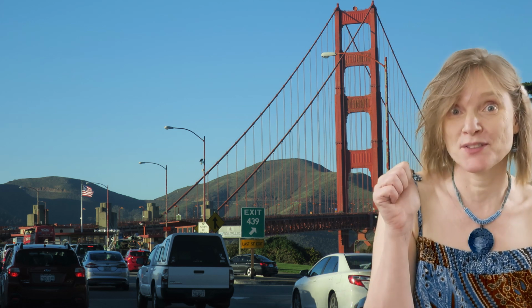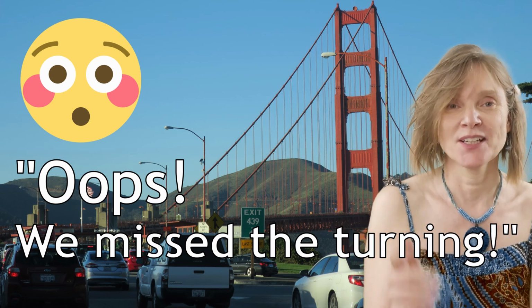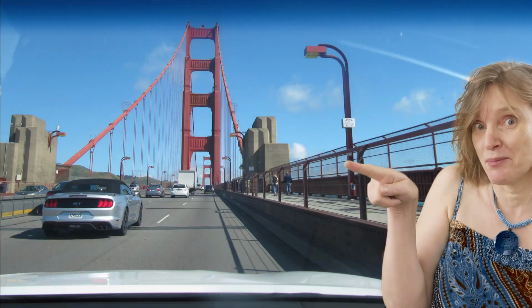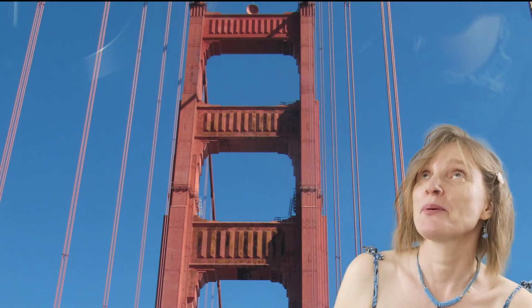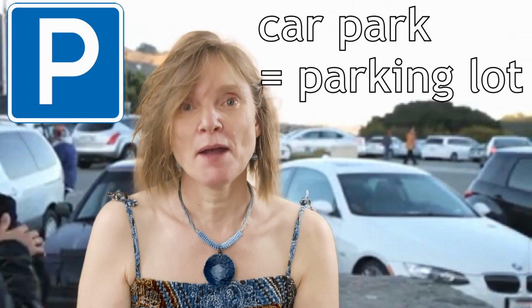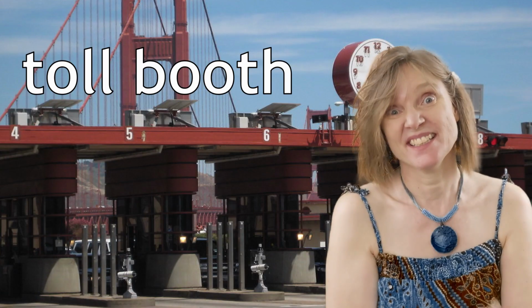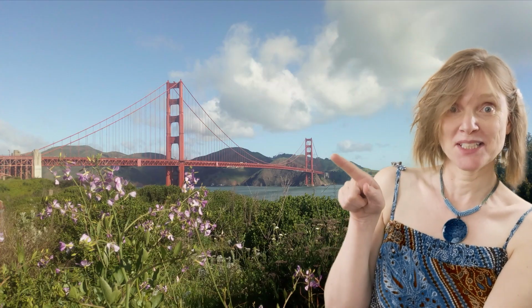When we went to San Francisco, we missed the turning off the road. We drove across the bridge and looked up at the suspension pillars. Amazing. Then we parked on the car park on the other side of the bridge. There is a very good view of the bridge from there. And then we drove back to San Francisco, so we needed to pay. And then we had the view in the other direction of the bridge.